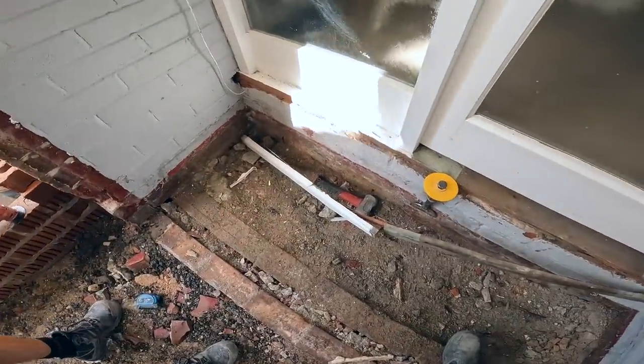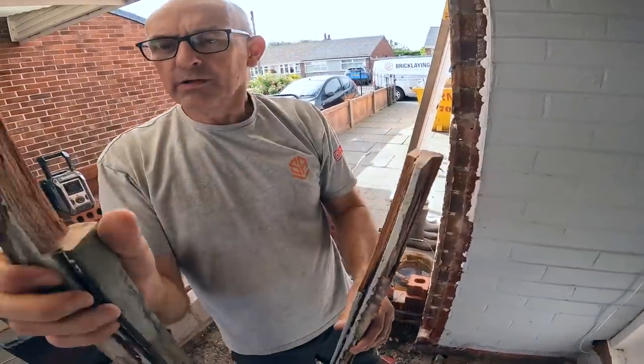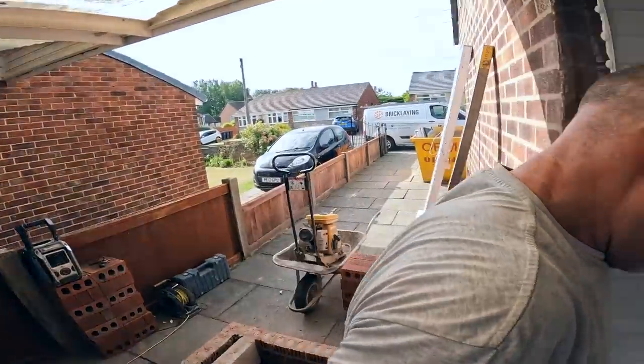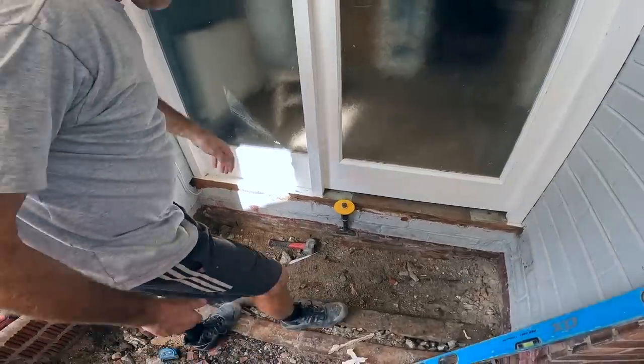Timber quivers in the face of that multi-tool. It was built in. That's why it wouldn't just pop out. Look, built into the brickwork. That must be the original house sill. Hardwood. Original hardwood sill. Not hard enough for that multi-tool. Okay. So now we can get our floor level properly. Nothing's in the way.